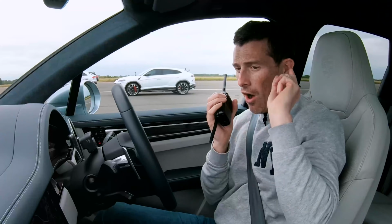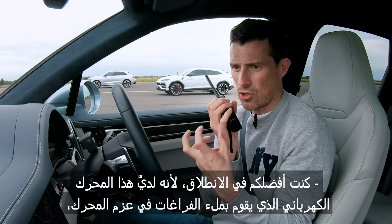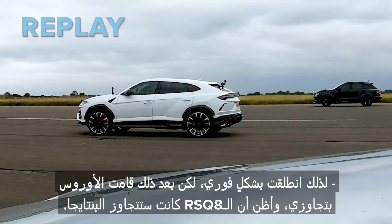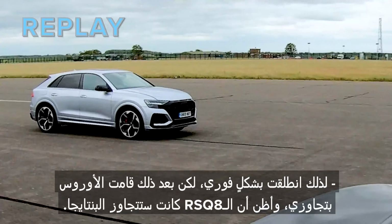Oh, please. I took off the best because I've got this electric motor that fills in the torque gap of the engine. So it just took off, but then the Urus came past and won. And I think the RSQ8 was going to pass the Bentayga.